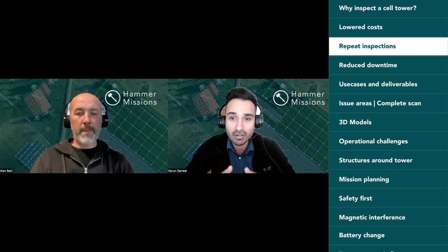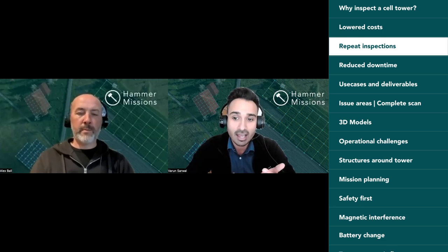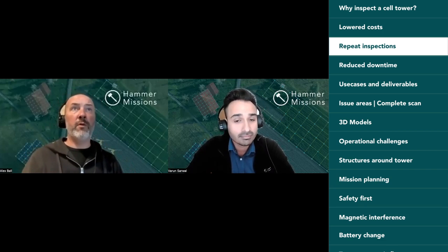Even if you spend 50% of what you allocated before, you can get many more inspections done, which lowers cost and lowers risk, and you can track your asset better to understand what the condition is really like and how it's changing, whether it's getting worse, how quickly it's getting worse, and how quickly you need to act, because that's where the value is. On the capital side, it's all in the savings.